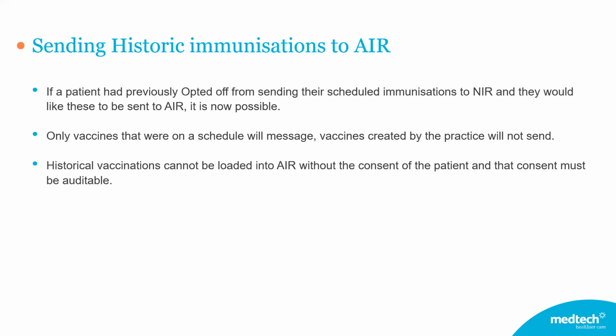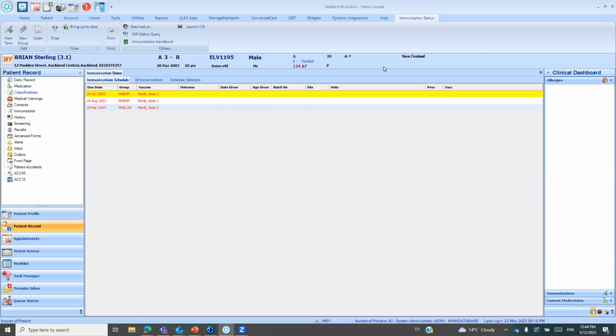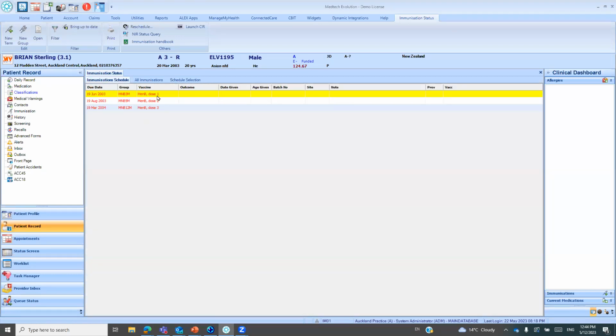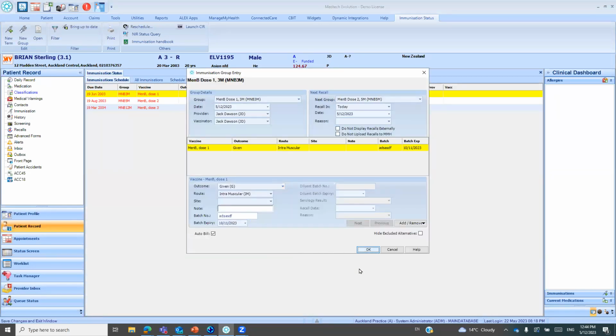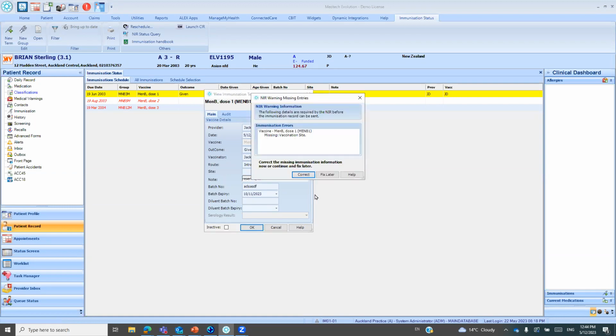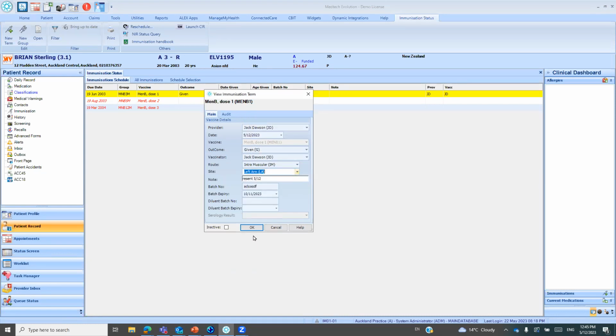So if you gain that consent, then all you'll need to do is, if this was previously off, make sure it's set to on. Any item that was previously given, I'll fix that later. Again, you would just double click on it and put something in a note. Most people put a dot. You could type in "resent" if you wanted, and okay that, and that will then message through, as long as you have all the information correct. So I would need to correct that and put some information in for that to go.